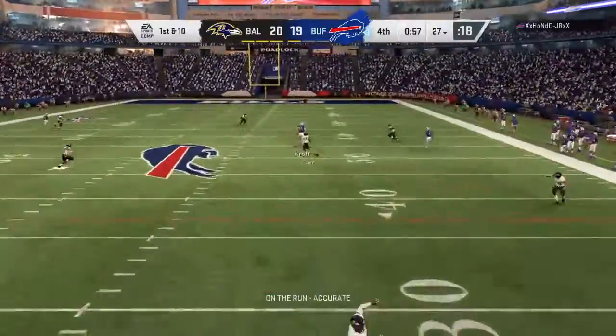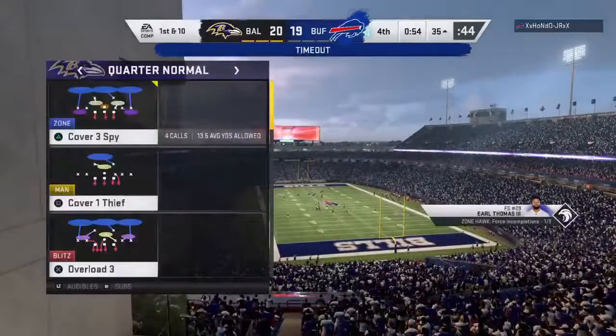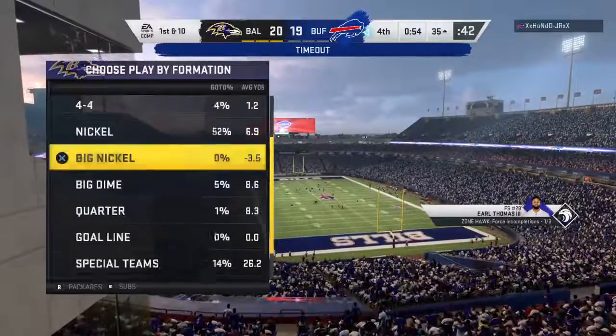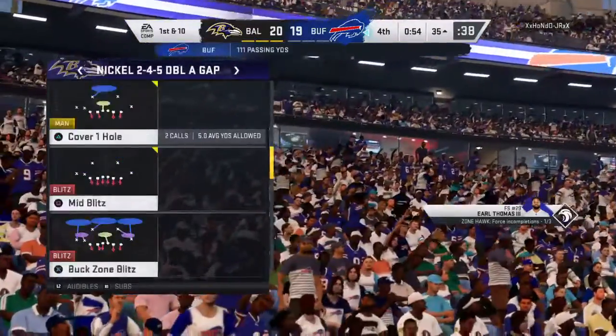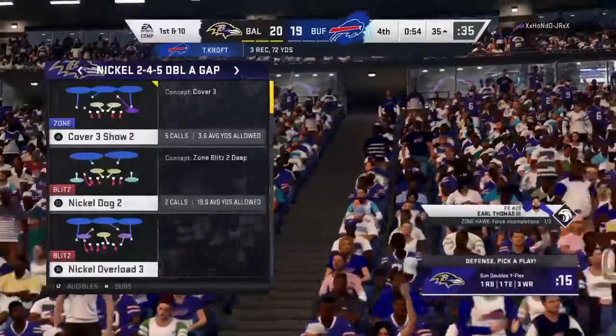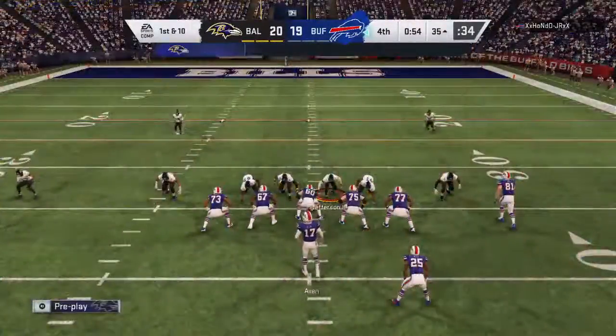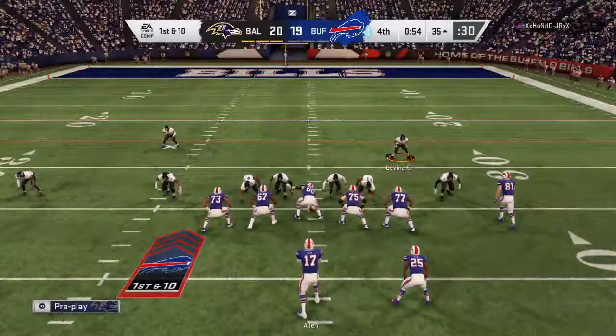Now a desperation throw. He's got a man complete. The Bills are going to go ahead and use their final timeout as they get the stoppage with a little over 50 seconds left to go in the game. First and 10 at the 35-yard line. So that changes things a bit. Here's a 1st and 10 all the way down at the 35.